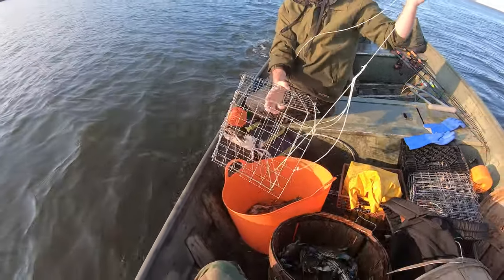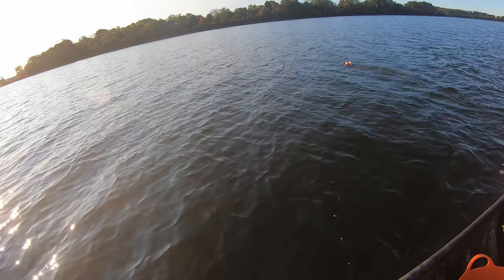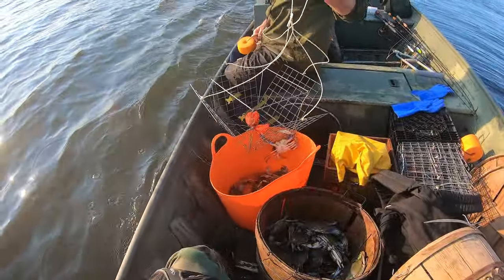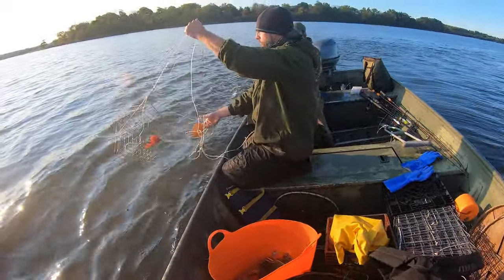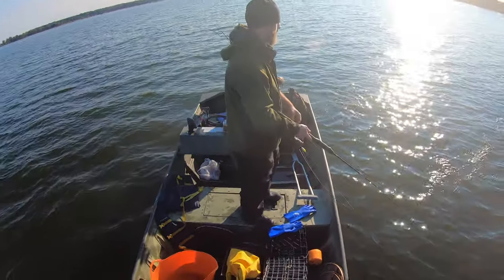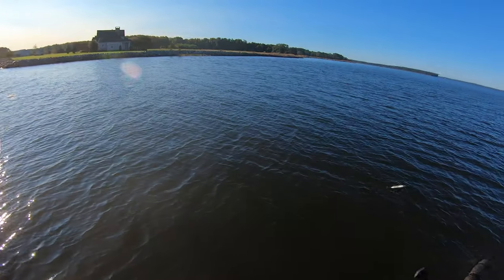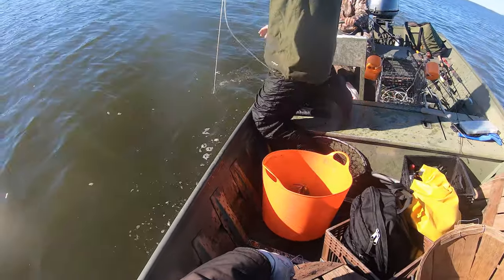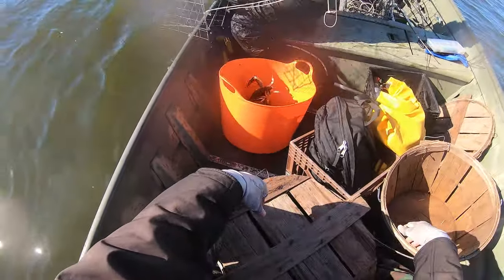Yeah, dude. Oh, yeah! Got him by the arm. Yeah, that's a little better. I know, not quite a keeper, but that's an improvement. Yeah, buddy. That's a crab.